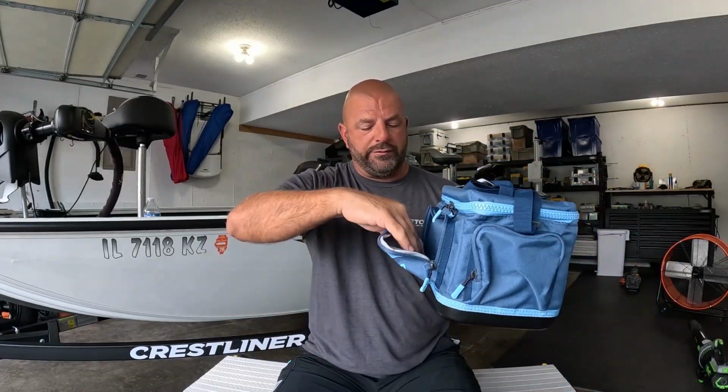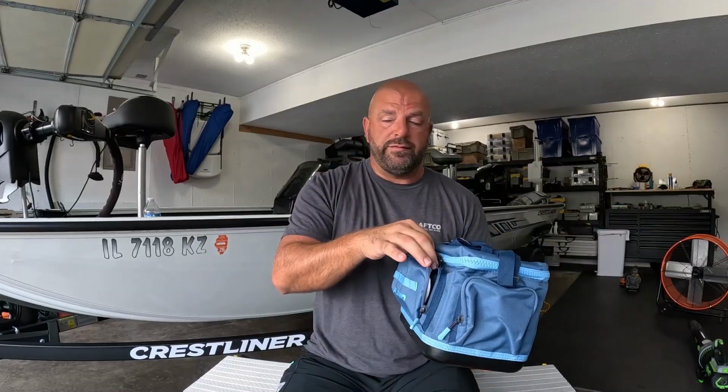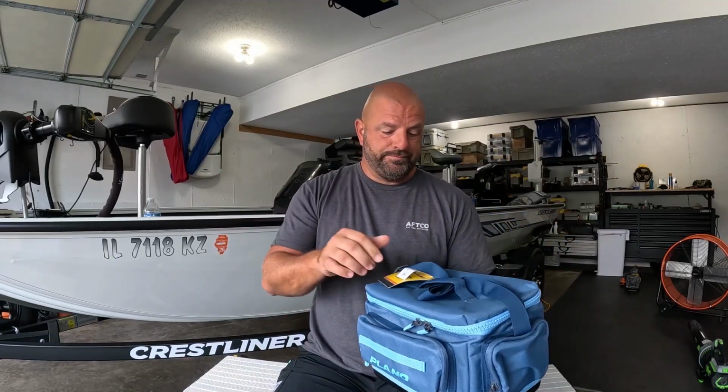Now this here would be perfect for soft plastics. You could probably hold, I don't know, 5, 6 bags or so in there. All right, which for me, for what I'm doing for the ponds, more than enough. I mean, we mainly throw, what, frogs over there, little ribbon type frogs, ribbon-tail worms, creature baits, you know. That's really all I'm gonna throw over there. Perfect for what I need, okay?